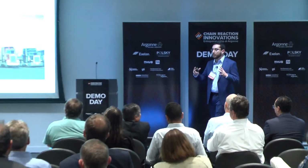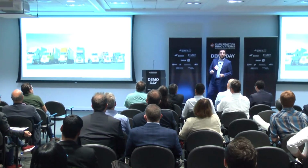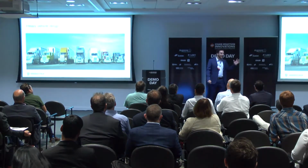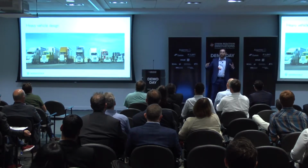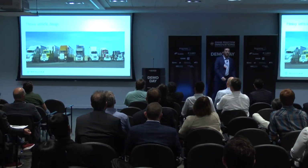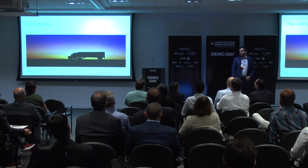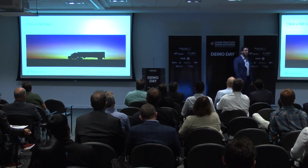When people designed these vehicles, they thought about an engine, making sure it's big and strong to be able to move all those goods from one place to the other. A cabin, so the drivers can sit there and drive for 10, 11 hours at a time. A big trailer, so you can put all the goods and ship them from one side to the other. And a flat back, to make it really efficient to load and unload. But nobody really thought about aerodynamic efficiency.